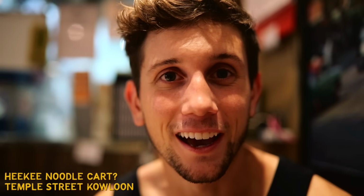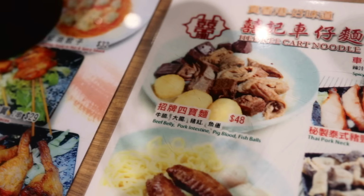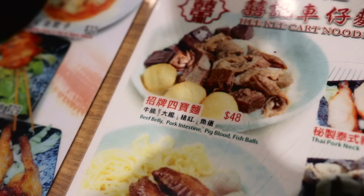All right guys, we are at my favorite restaurant ever. We're at Hee Kee Noodle Cart. The reason we came here is because there's one item on the menu that I absolutely love. I dream about it. They have my all-time favorite meal. Oh my gosh, it's got beef belly, pork intestines, pig blood, and fish balls all in one.